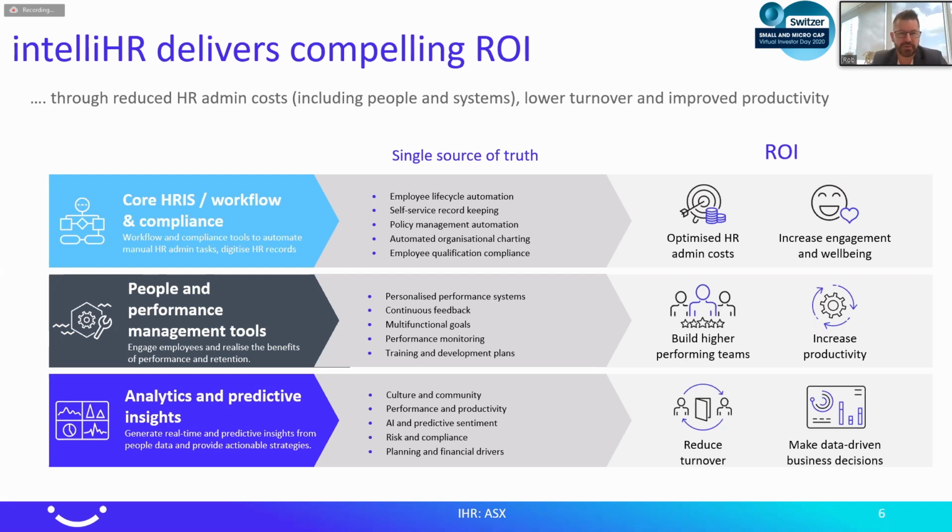Return on investment has always been important. We've always had a very big focus on customer retention and providing a really fast adoption and value for all of our customers. With IntelliHR, the core HRIS or the workflow compliance helps businesses optimise their HR administration costs, obviously supporting engagement and wellbeing. Our people and performance management tools are about building high performing teams, which increases productivity. And if people are your most important asset, then IntelliHR really helps you leverage that.